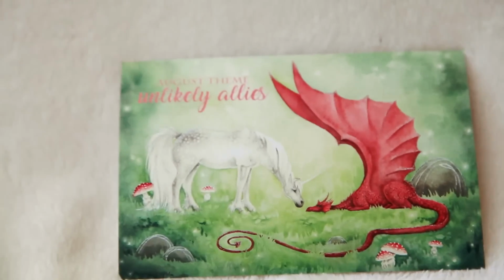Without further ado, let's dive in and see what's inside this box. The first thing I see is a card. The August theme is Unlikely Allies. Oh, we have a unicorn and a dragon. That's an amazing ally, in my opinion. I love that. In the back, it's going to say everything that's in the box. So we have a lot of goodies.